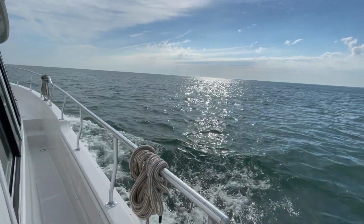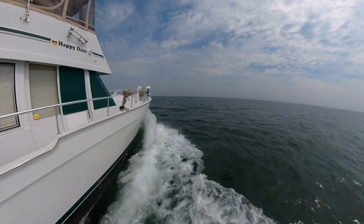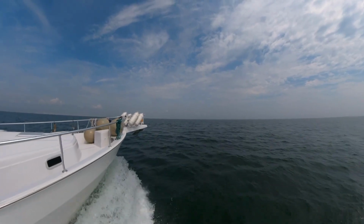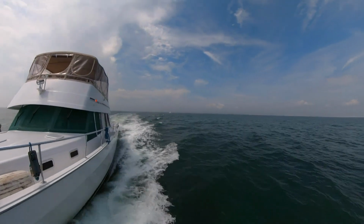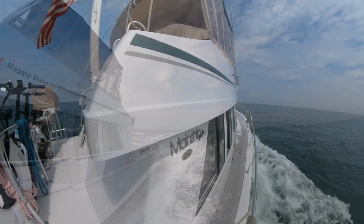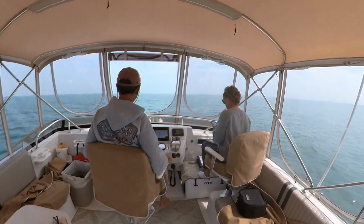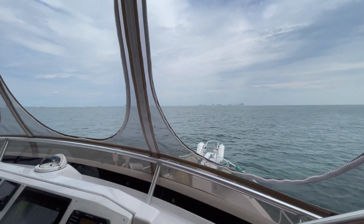Conditions in the ocean are great right now. Just a few swells that's hardly noticeable, very low waves, just a great little ride. Atlantic City's in view, and even though it looks nearby, going at 10 knots, it's still a couple hours out.